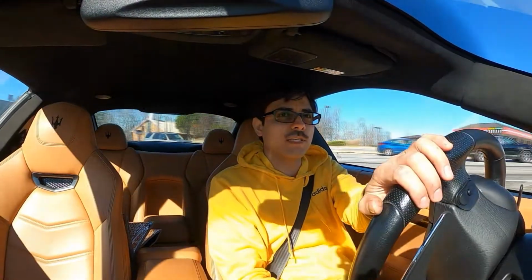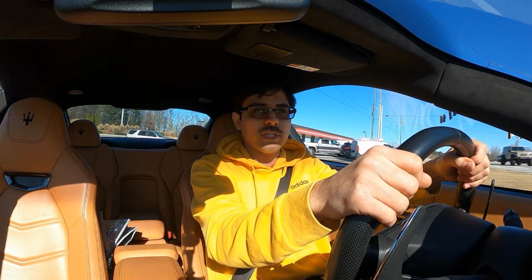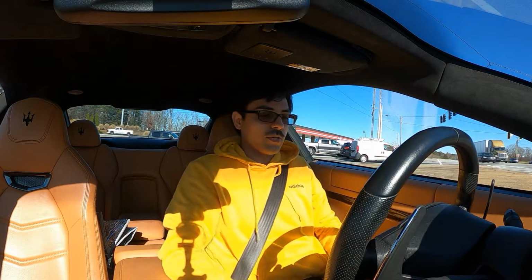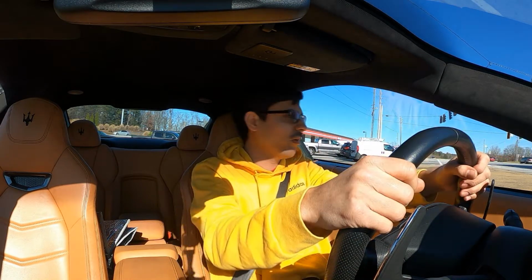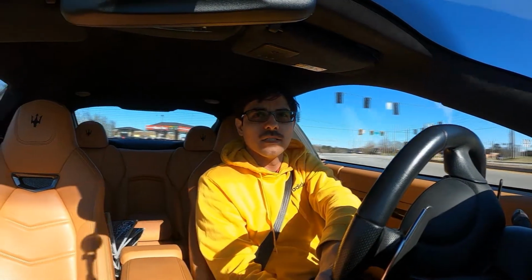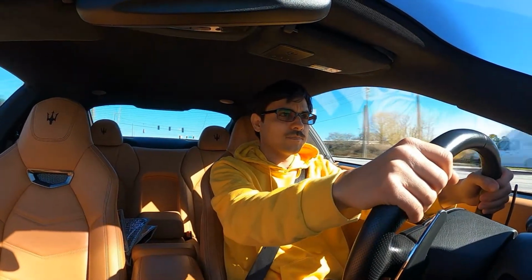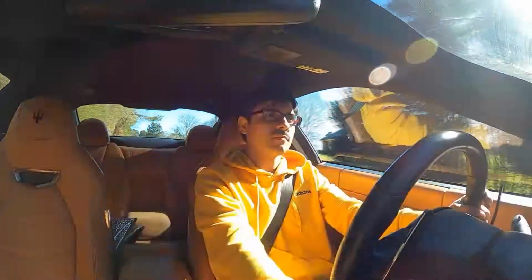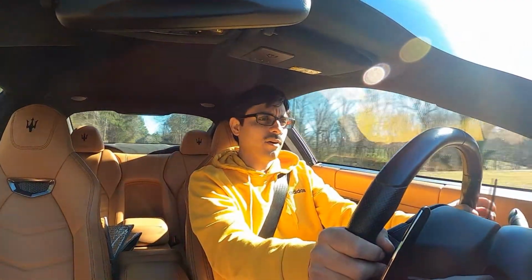So this is a 2014, but it still feels like a great car. The craftsmanship is there. I don't hear rattles or squeaks. It doesn't feel like it's falling apart. It still rides like a brand new car. The suspension is stiff. So yeah, no issues to talk about on the car.